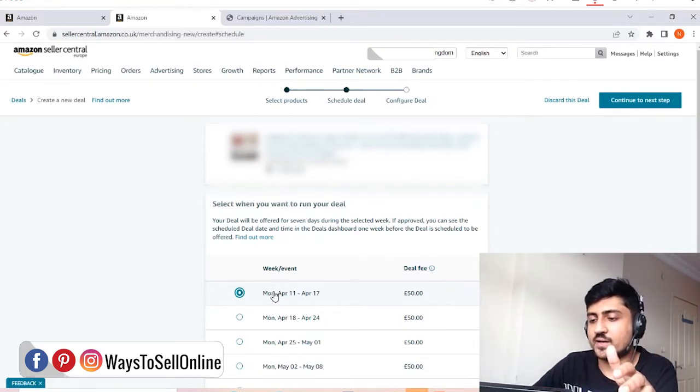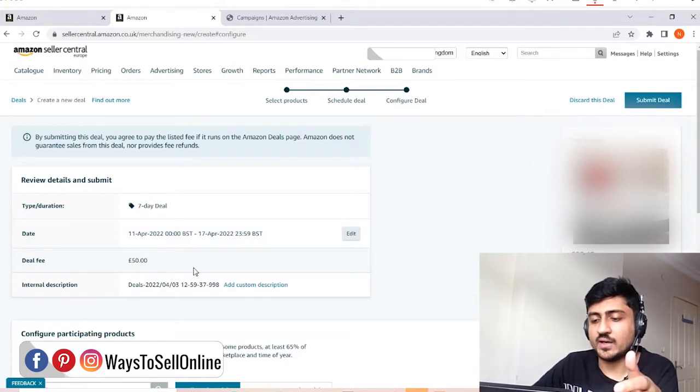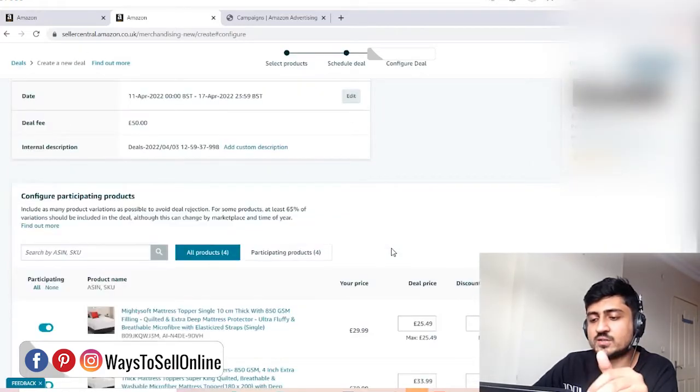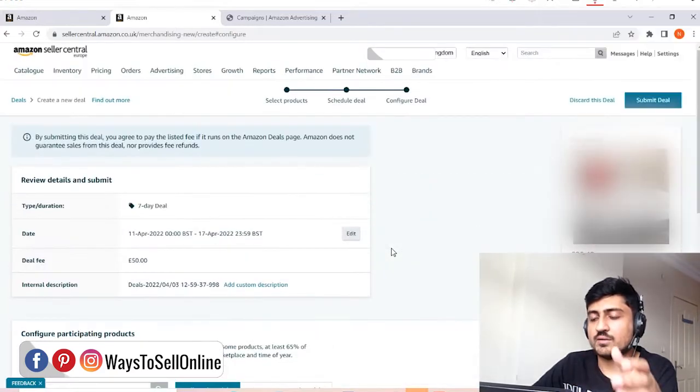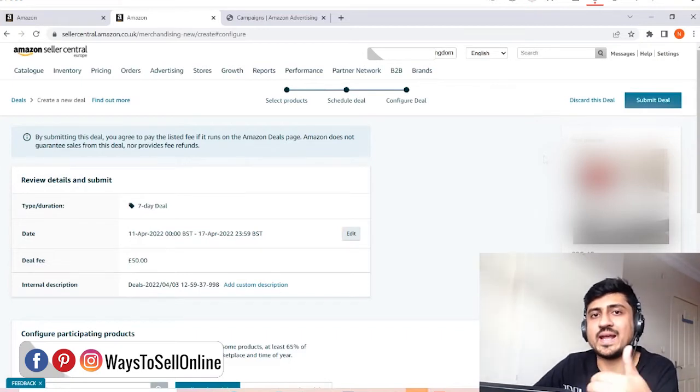So after selecting the dates, we can just click on continue to next step. And then from here we can just read the details like the date from which this deal will be active, the fee and the tag. And if you want to change some detail here, you can change here. Otherwise, you can just click on submit deal, and after pressing that button of submitting deal, your deal will be submitted, and after 2-3 hours, Amazon will start showing your product in that deal section.